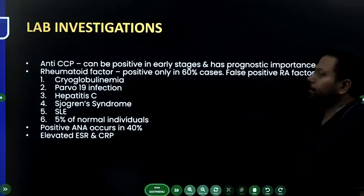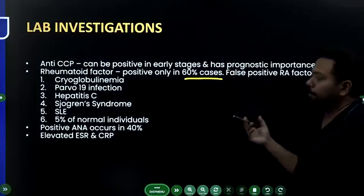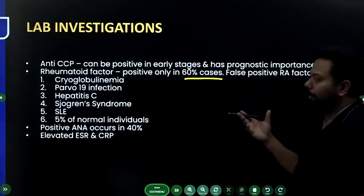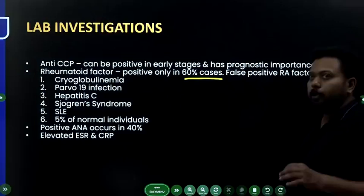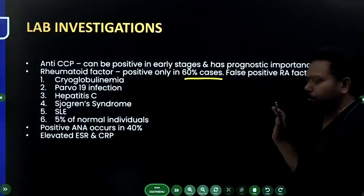Then coming to lab investigation, anti-citrullinated cyclic peptide can be positive in early stages and has prognostic importance. Rheumatoid factor is positive only in 60%. False positive rheumatoid factor is possible in cryoglobulinemia, Parvo B19 infection, hepatitis C, Sjogren syndrome, SLE, and even in 5% of normal individuals. So rheumatoid factor is a good investigation, not an excellent investigation. The best investigation, or investigation of choice, is anti-CCP. That's the point I want to stress.